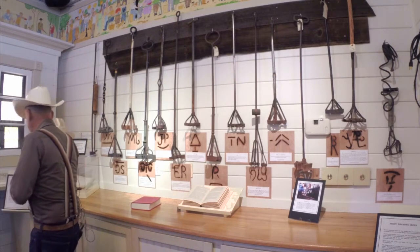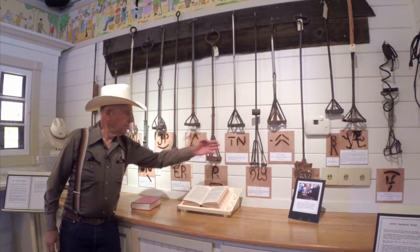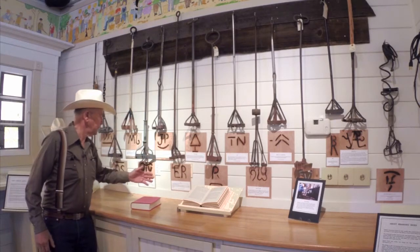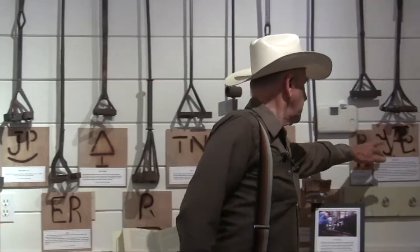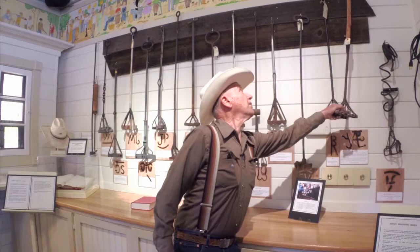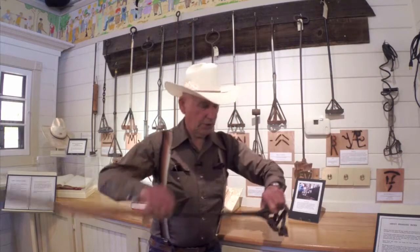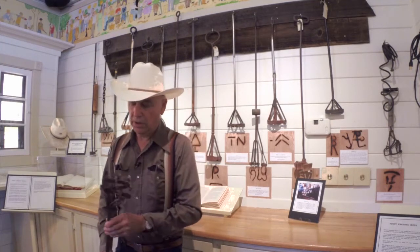Brands generally need to be a fairly simple pattern. The better brands have very simple patterns in them that don't tend to blotch. Brands that are very complicated will blotch, and you can see this one here is kind of burnt on the wood. And this is a very interesting brand in that the branding iron was found in the excavation of one of the subdivisions in the valley.